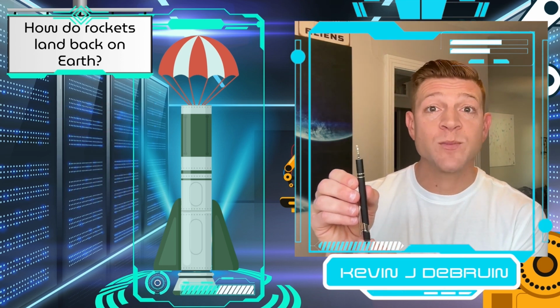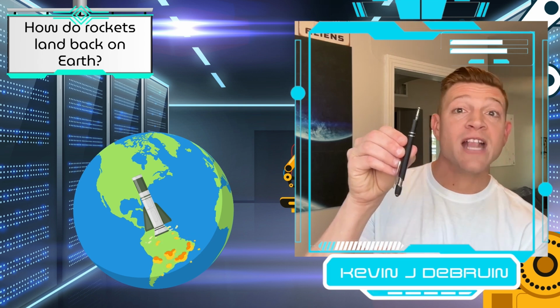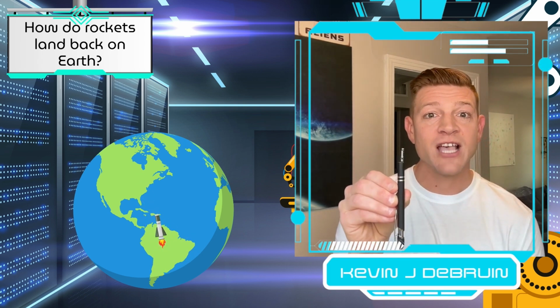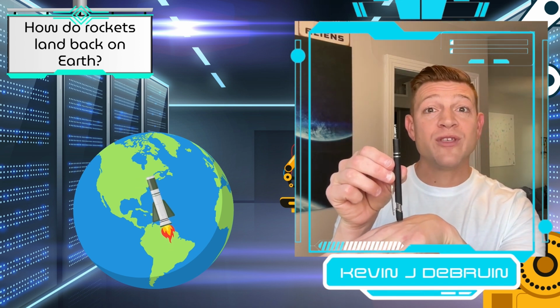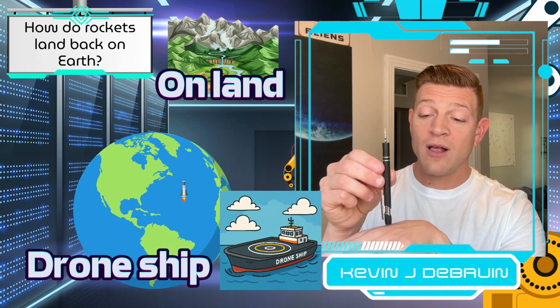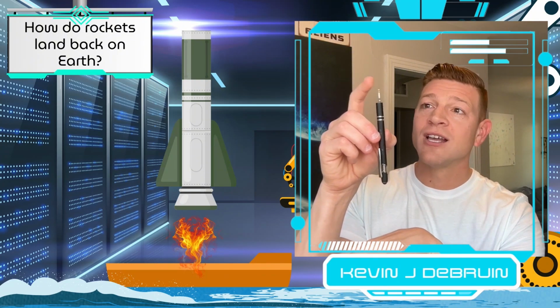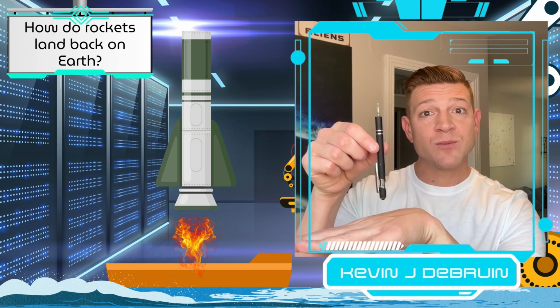Something new that's been happening in the last couple of years is the rocket will fall back to Earth and then the engines will start up again and it will actually land itself coming down and then land straight up. We do this on land and we also do this on a drone ship, or think of it as just a boat out in the ocean. So the rocket body, no more people or astronauts or spacecraft on top, will land on the boat and then we can reuse this part.